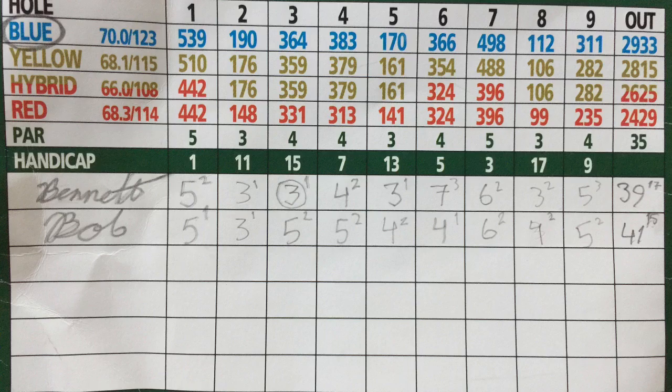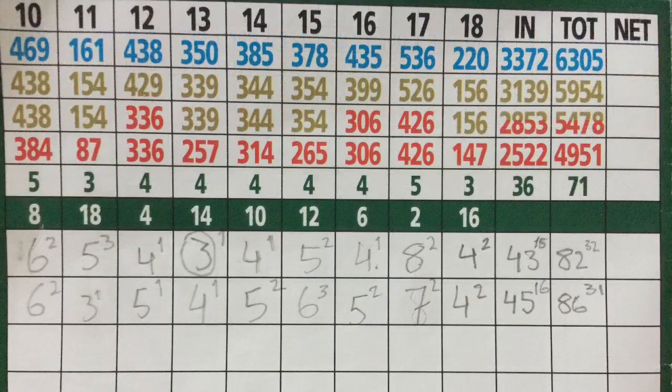Not bad. Only one 7, only one 6. I mean, my goal is to have no 7s in any rounds, because in my idea, that's when I think I have a good shot to break 90. And we shot a 43 on the back 9.